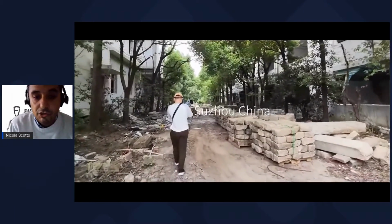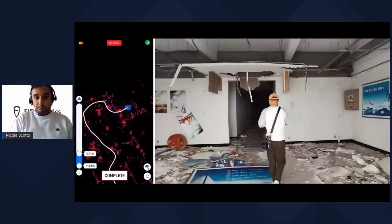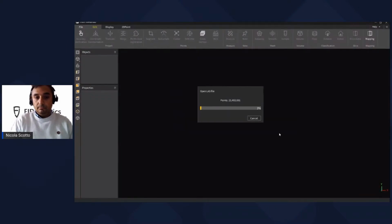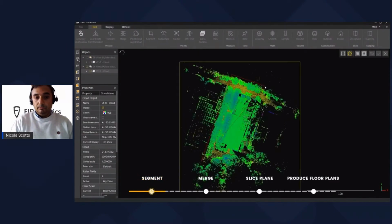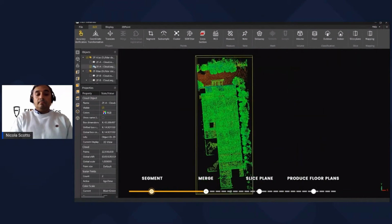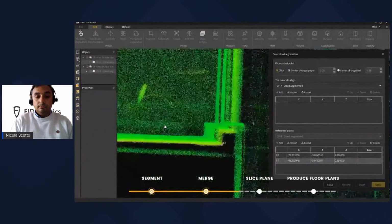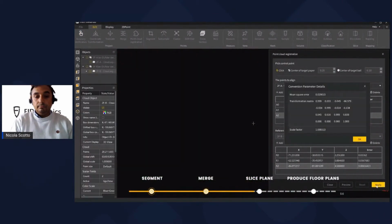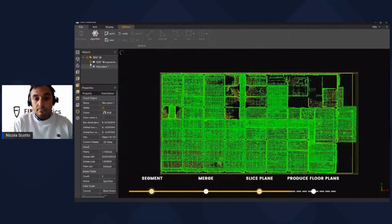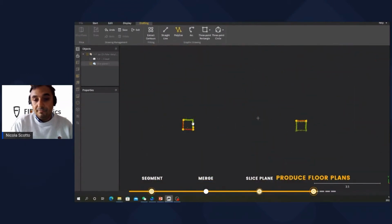Here a video showing how it works. You end up producing a floor plan.